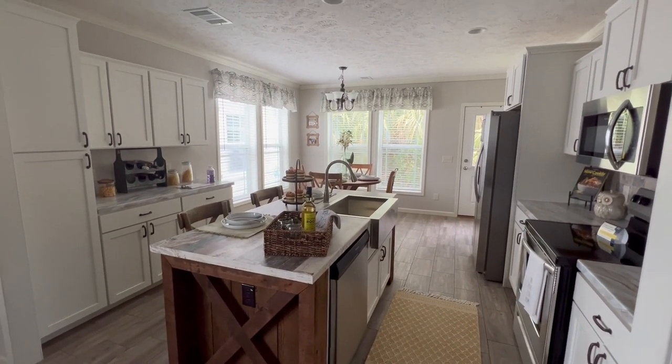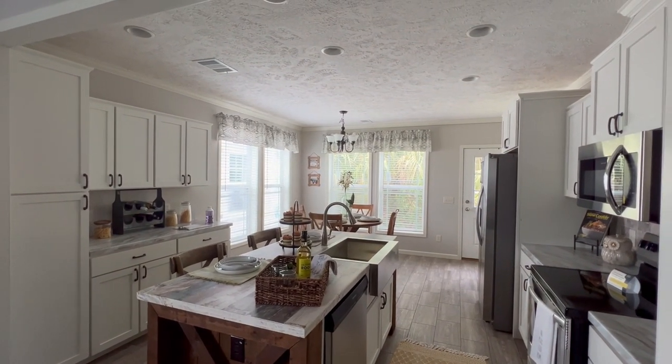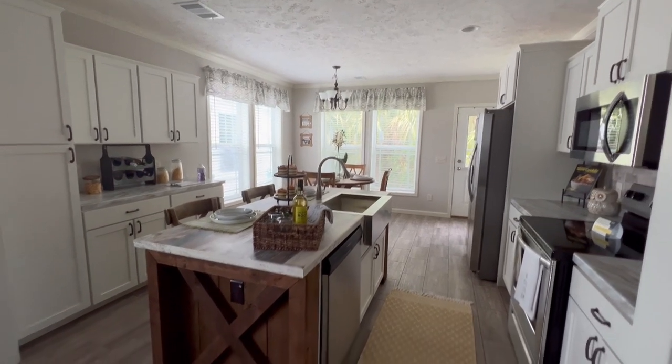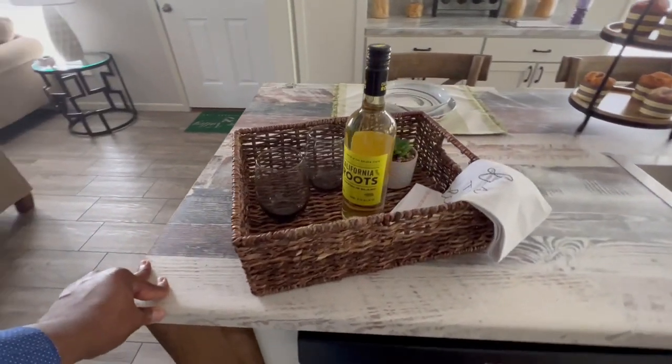All right, so you have your center island right here. Beautiful center island. You have your recessed lights or pendant lights in the ceiling. You have this really nice butcher countertop.